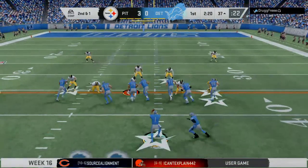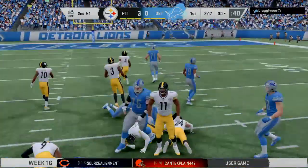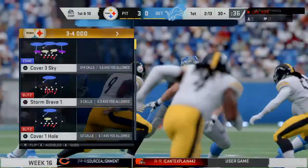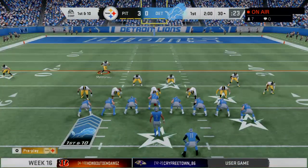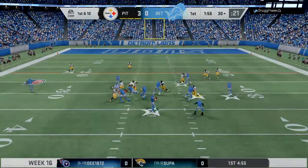But when you're running a drag route, something short, shallow, going through defenders, using guys almost as screens in order to get open, that makes things tough for guys trying to get to the football. 7 yards there and a first down. So 1st and 10 now from the 30.